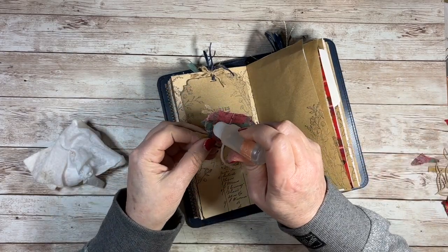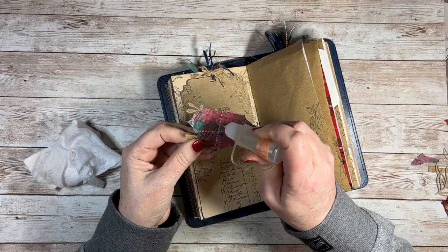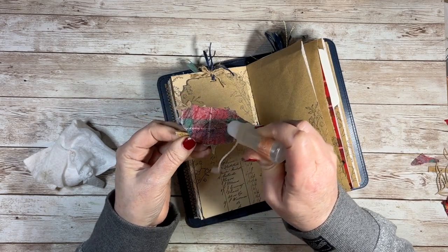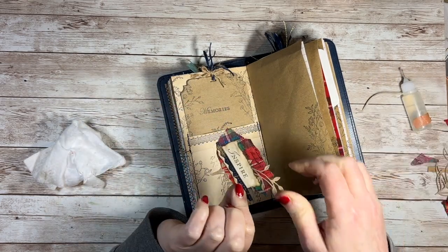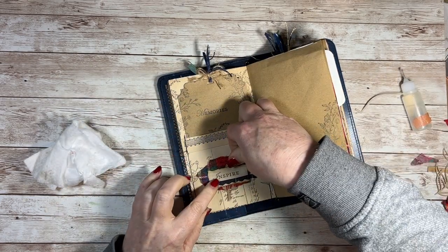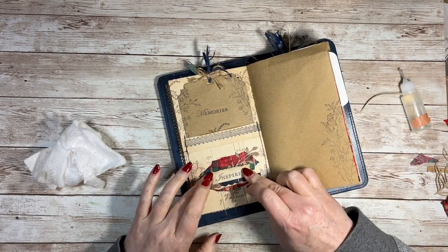And I did use some gilding wax on the tartan tissue of the pocket insert, so I might do that.